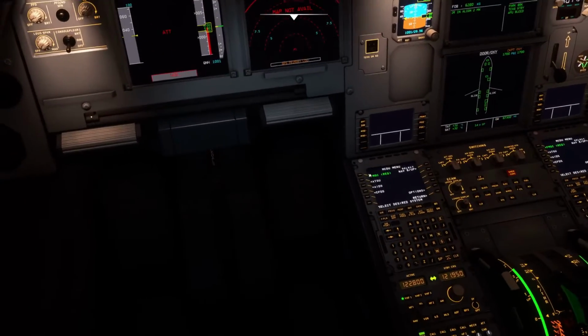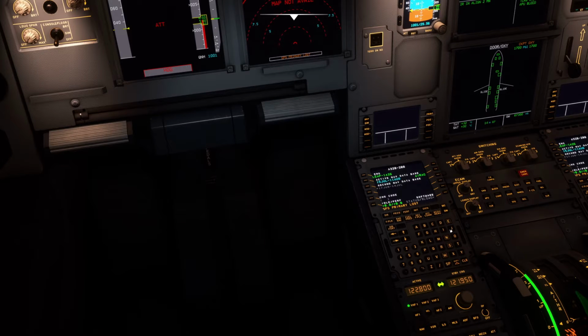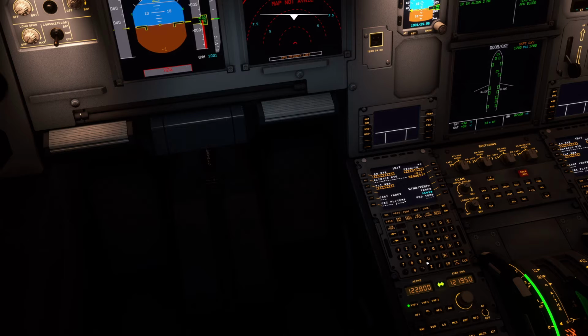Alrighty, so FMC, let's clear that out. Let's go to the unit page. So we are in VAAH. VAAH. We're heading to VABB. VABB. There we go. IRS. Align. Confirm alignment.